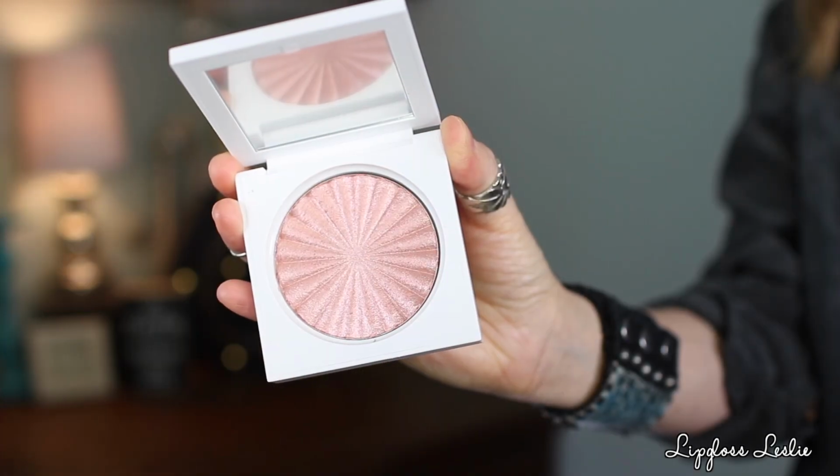I love her products in general. A beautiful highlighter, OFRA highlighter in Pink Bliss. They sent me this. This is for Breast Cancer Awareness Month. And they have this beautiful blush palette and then also this gorgeous highlighter. This is stunning. So I have this up on my cheekbones, but I also have it on the inner corners of my eyes mixed with the Pacifica highlighter.